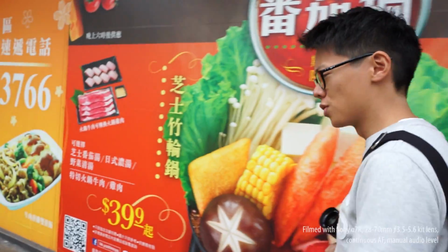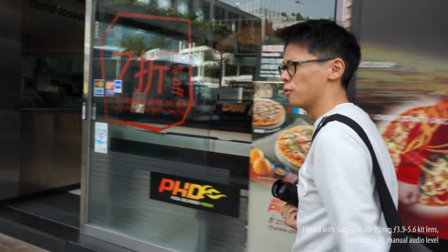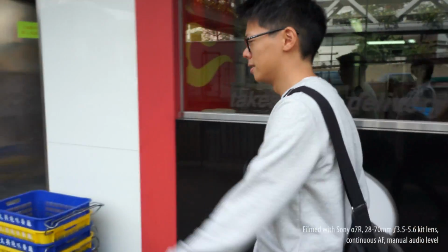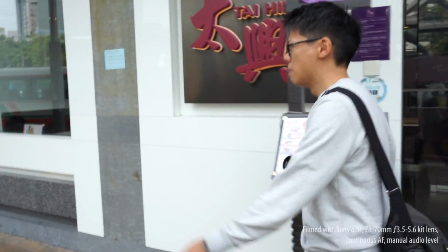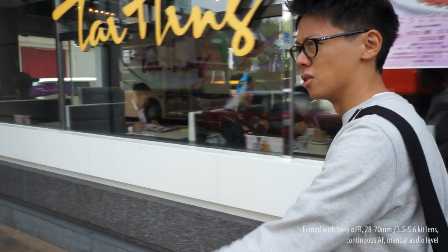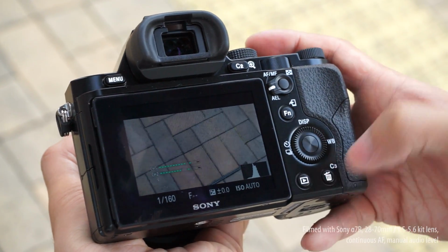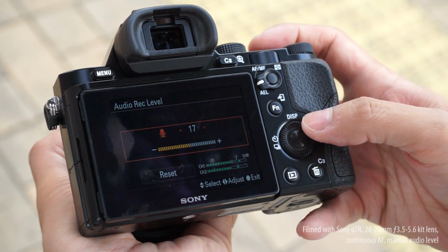And then one of the big features is that you've got 1080 60p. Unfortunately the video is AVC HD. A little bit annoying, giving you a 24 megabits per second file, which is not that brilliant to be honest. And you've got the audio level adjustments, and you can customize the buttons, well, C3, to change the audio levels.